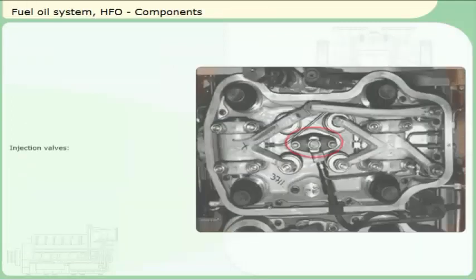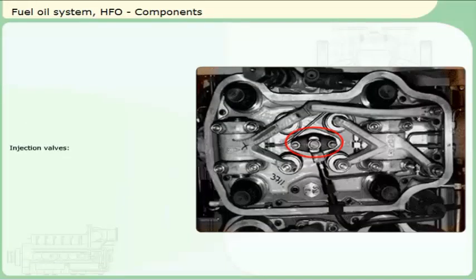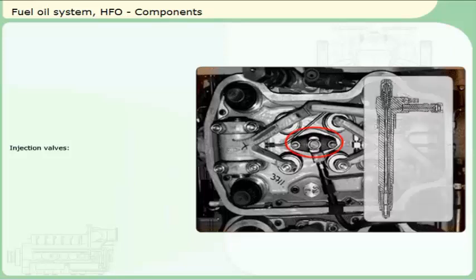The fuel oil injection valves should provide the injection of fuel oil to the combustion chambers. When operating on heavy fuel oil, the nozzles have to be cooled. This is done by the nozzle temperature control system.